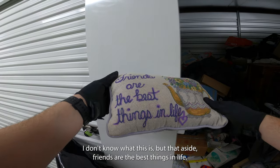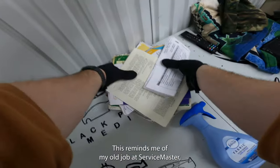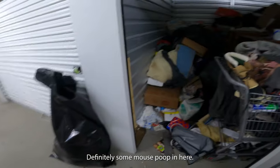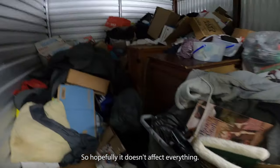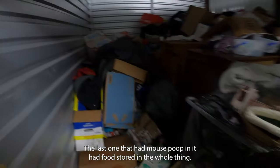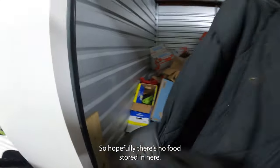Put that aside. Friends are the best things in life. That's pretty cool. We'll donate it. This reminds me of my old job at ServiceMaster, where we would have to deal with this kind of stuff all the time. Definitely some mouse poop in here. Definitely. So hopefully it doesn't affect everything. The last one that had mouse poop in it had food stored in the whole thing. So hopefully there's no food stored in here.